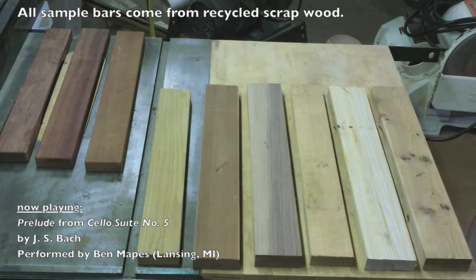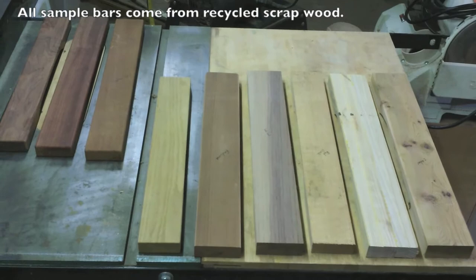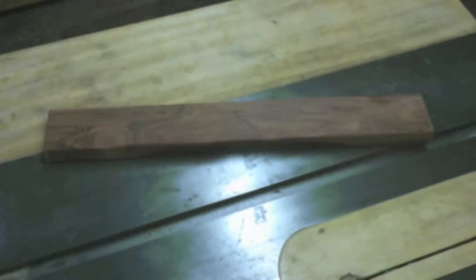Since arriving in Plymouth this morning, I've been working to produce 9 sample bars, each made from a different wood, to help us decide which domestic and hopefully Michigan alternative will best substitute rosewood and padauk marimba bars. Of the 9, 3 are international. The first two, rosewood and padauk, are used to compare the sound production and durability of the domestic alternatives. The third international wood is South American mahogany.